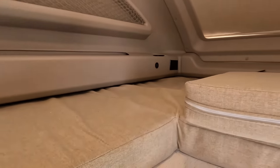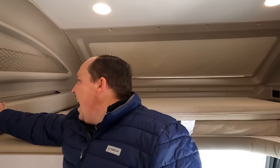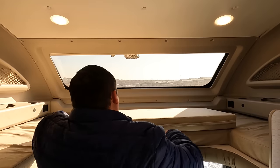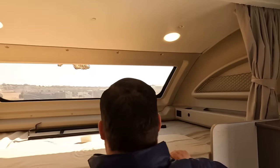Cool. And then the bunk over the cab, Andrea. I like that. How much weight does this hold? 750 pounds. Yes, ma'am. I love the Entegra bunks because there's so much headroom. Tons of headroom. What I'm doing now, I'm pushing the screen up so you can see out the great big windshield. 750 pounds, Andrea. This is amazing. And I see a privacy curtain here.